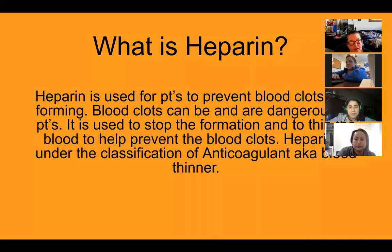What is heparin? Heparin is used for patients to prevent blood clots from forming. Blood clots can be and are dangerous to patients. It is used to stop the formation of clots and thin the blood to help prevent them. Heparin, under the classification of anticoagulants, is also known as a blood thinner.